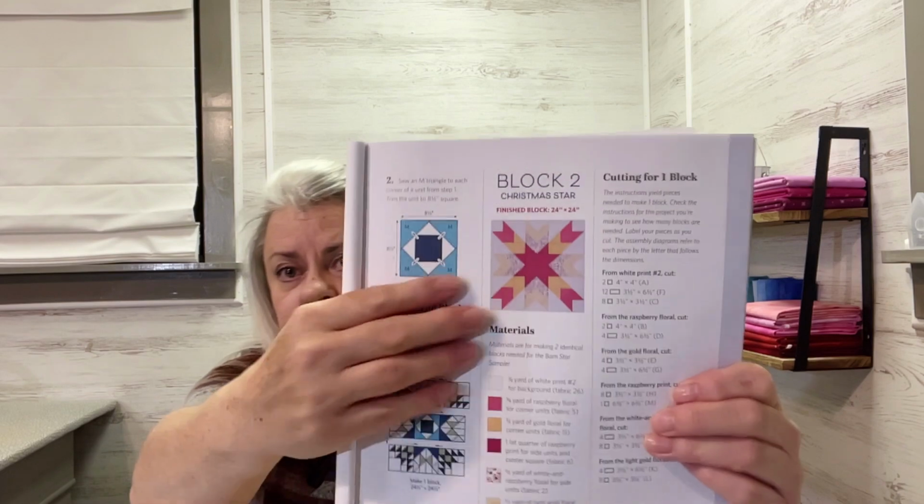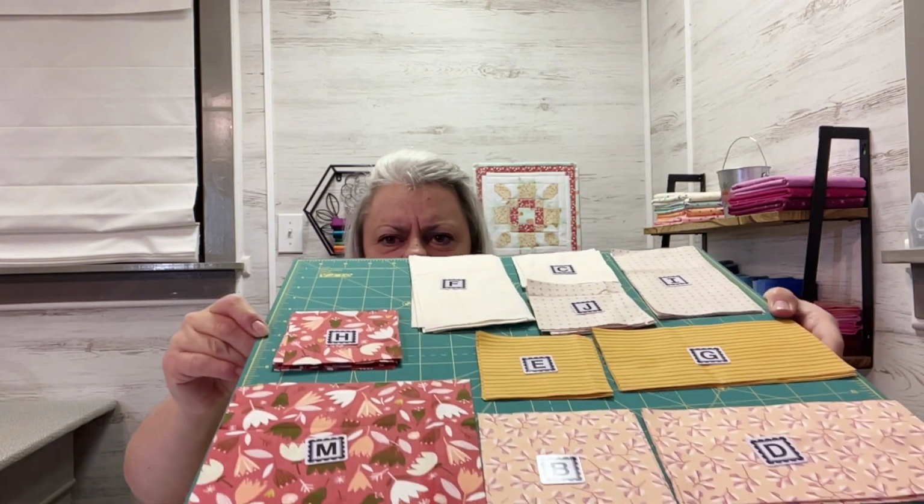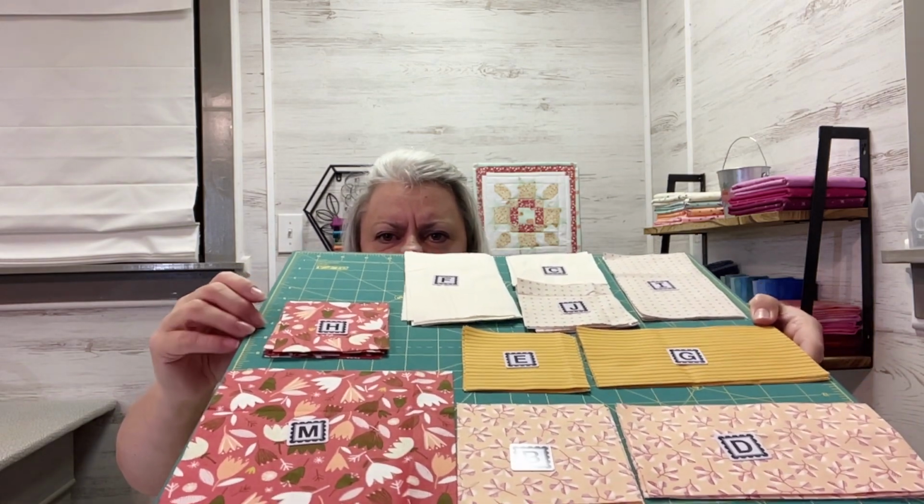So it is this one right here. There's 2 of those, and it's in the raspberry and gold and white family. So I don't have raspberry per se, but I do have this kind of berry over here.